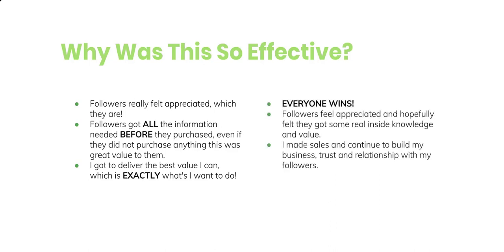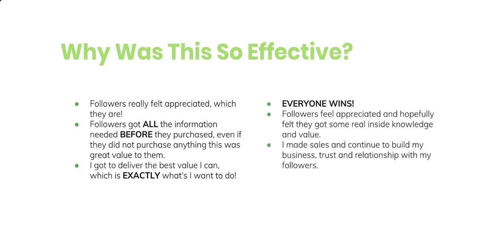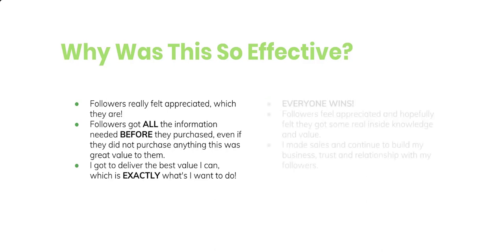That will stand me in good stead for the next time I do the same again and they find something that they want to buy, because then they know they can trust me. So I've got to deliver the best value I can, which is exactly what I want to do. For me, this is about building long-term relationships, because somebody who buys a $10 product from me today might end up buying a $1,000 product a year from now, and it's all based on the trust I'm building over time.